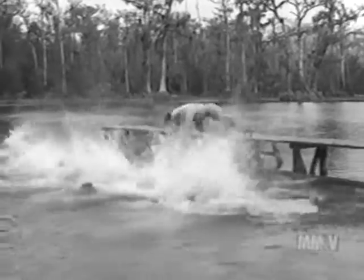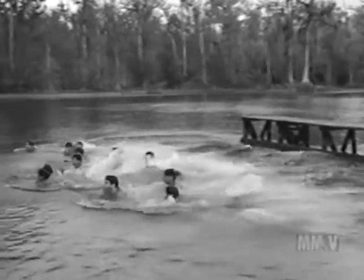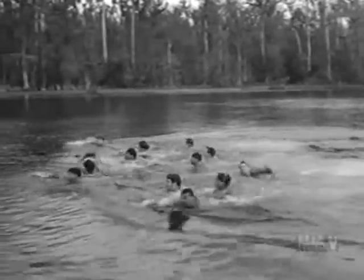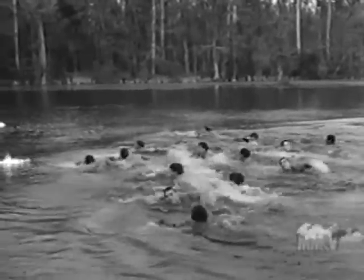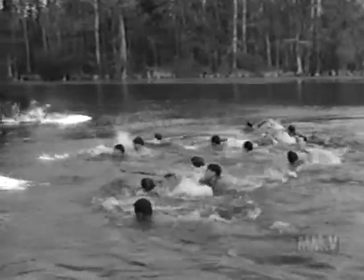This is one of the more pleasant periods of amphibious training, the chance for a swim without equipment. Except for the little disadvantage of burning oil on the water.